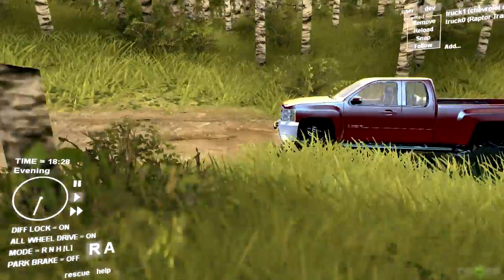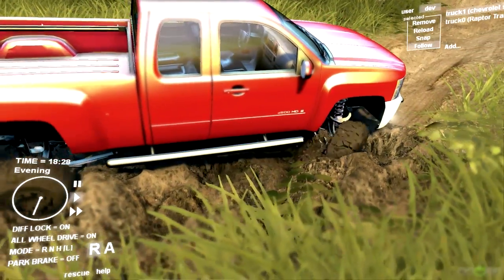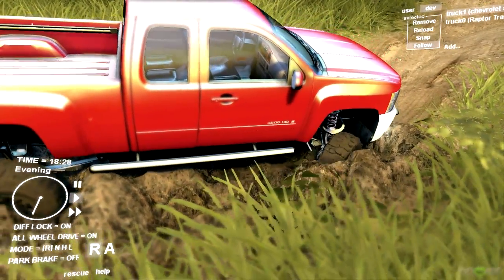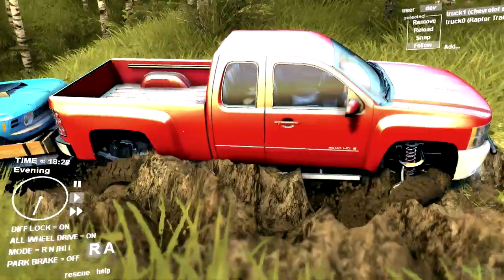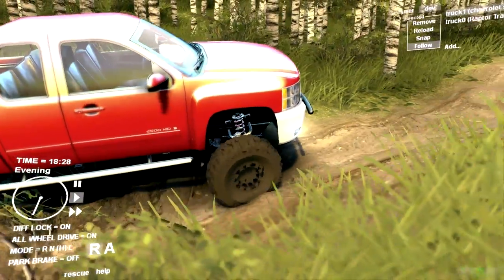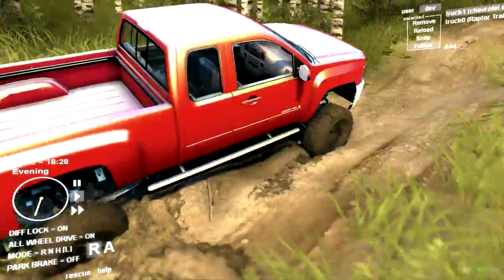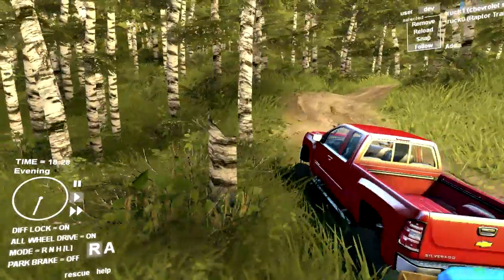Come on, put your power down. We're so close. Just get out of the mud hole, please. Please, for me. At least we've got reverse. I mean, at least reverse isn't stuck, as long as we can put that power down and get on the other side. There we go. We're on the other side. Come on, don't dig in, because digging into that mud is bad.